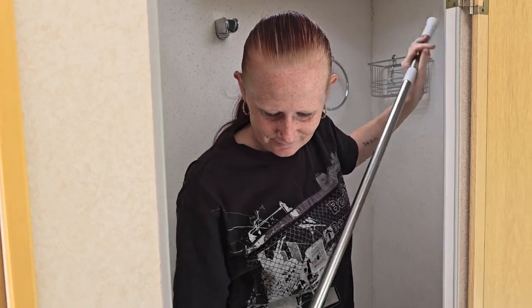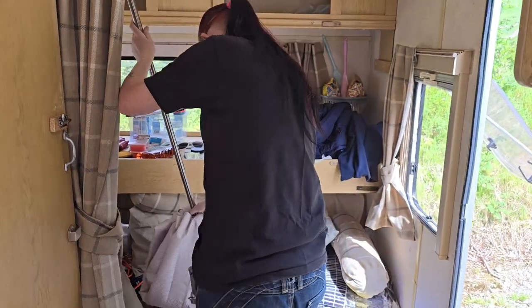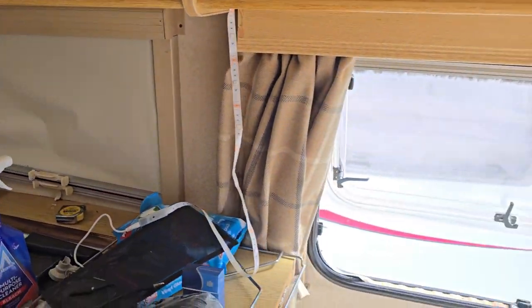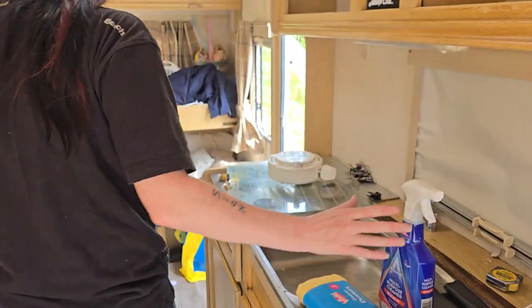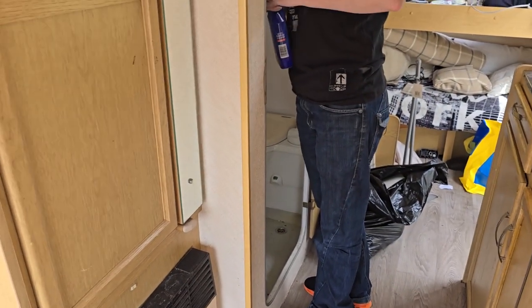You can tell Tina started destroying the place already. So we'll do a little bit of time lapsing and stuff like cleaning up and just getting it tidy, looking a bit nice, then we can figure out what needs doing, what doesn't need doing. I am going to put it in for a service in the next few months, get all the gas and electrics sorted and tested, because it's just one of those things.